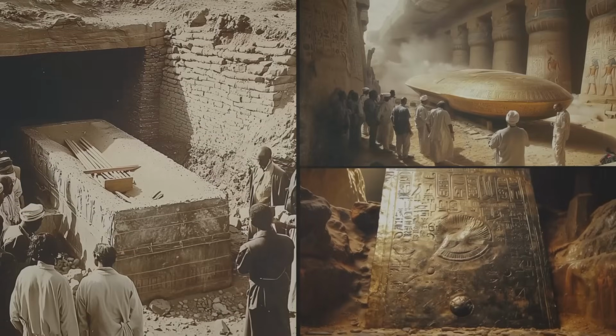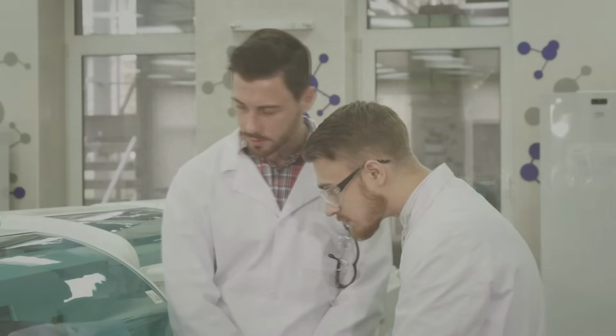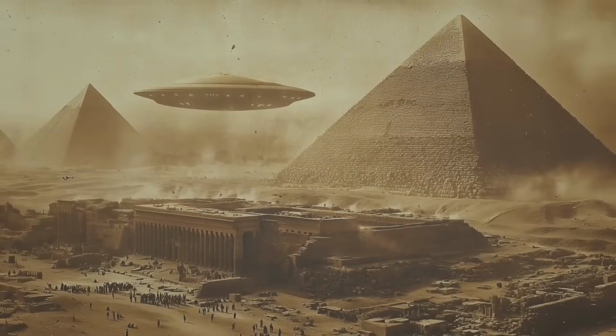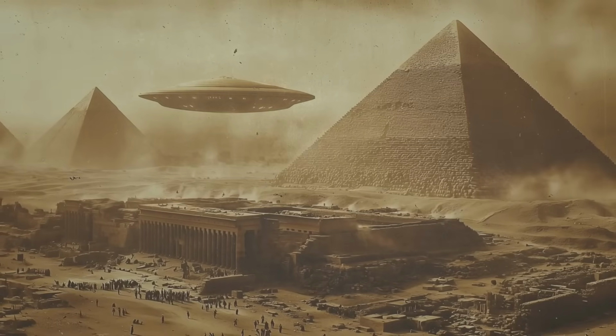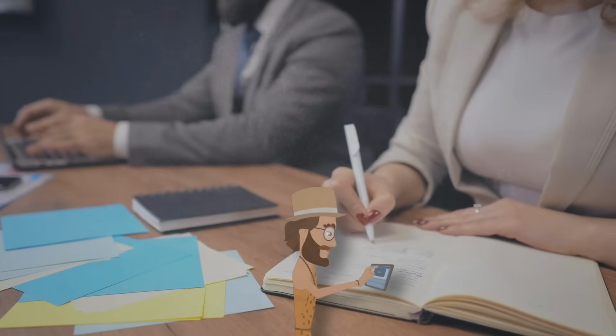An analysis of the artifacts showed that they were covered in writing in an unknown language. Some scientists suggest that this could be a message from aliens, which the ancient Egyptians could have perceived as contact with another civilization. Linguists are already working to decipher these symbols, but the results remain unclear.